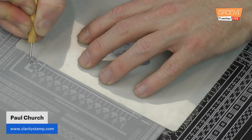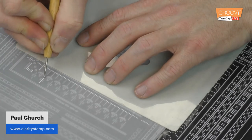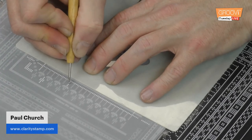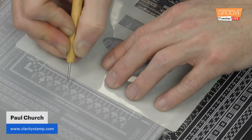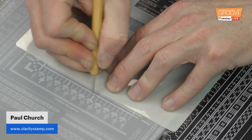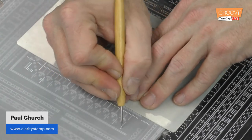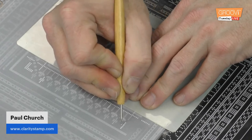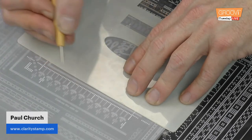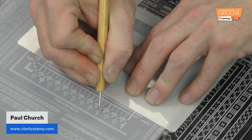Okay. And then we'll do a couple of these ones, and we'll do one down here. The only reason I'm doing this, because I know that it meets perfectly, is that when we come to reposition it, once we're happy that all four sides meet, it will make it easier when we come to realign it to infill the rest of the area.